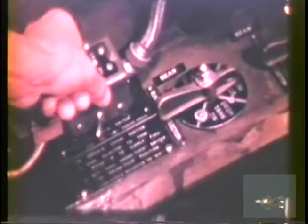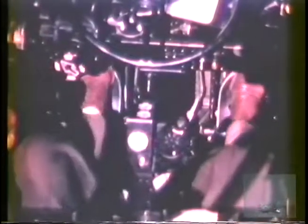Booster pumps on, tow brakes held, throttles advanced to get maximum allowable manifold pressure.